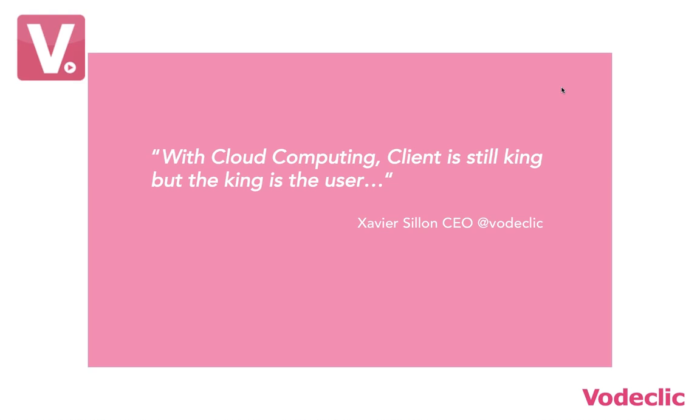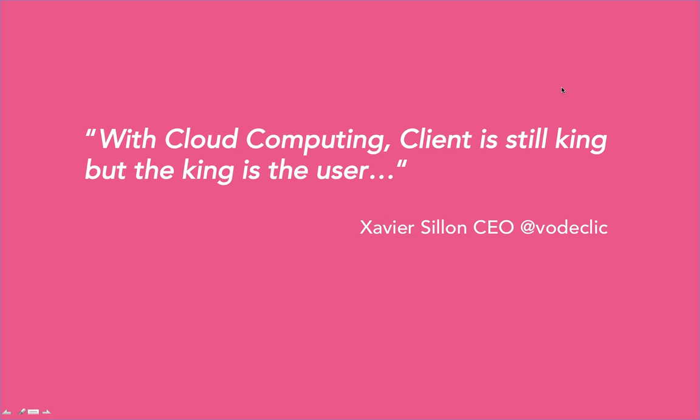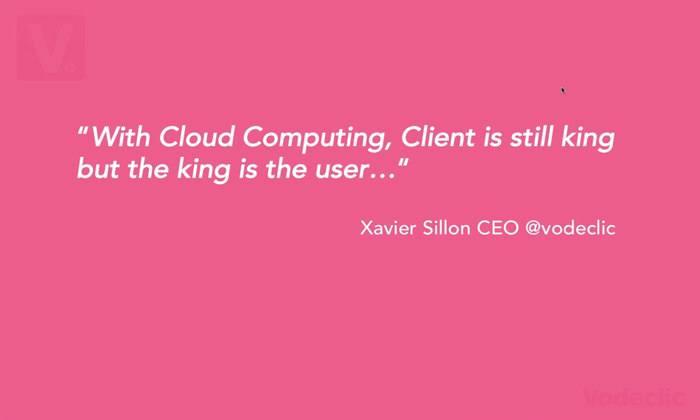So first of all, I want to share with you what I really believe about cloud computing. In cloud computing, client is king, but the king is the user. And this is something that is dramatically changing within the organization. 5 years ago, your IT department was buying PCs, software, tools, etc. Now all those technologies are moving to the cloud. Most of them will be used, and all of them within 5 to 10 years will be used, in your browser, whatever browser you're using.